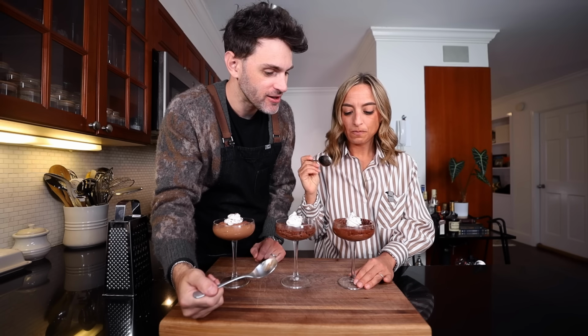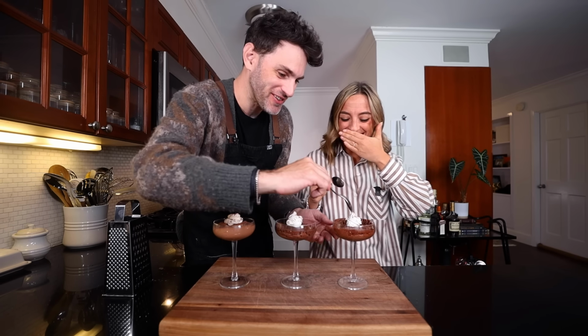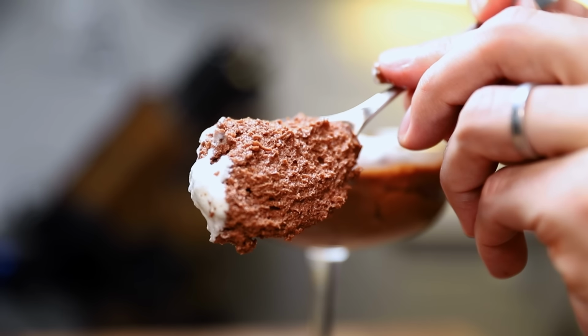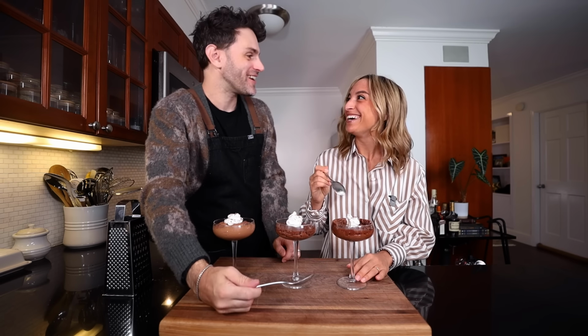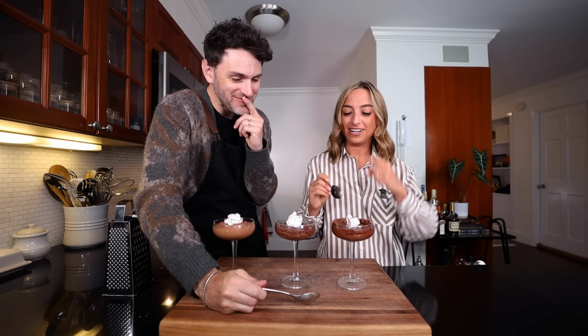Good God. Oh my God. That's like the best chocolate mousse I've ever had. It tastes like air, like chocolate flavored air. That's insane. Oh my God, that's so good. So good. I will say it tastes better than it looks even.